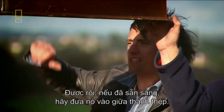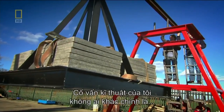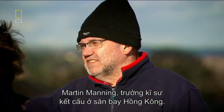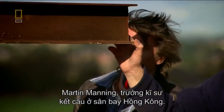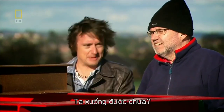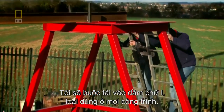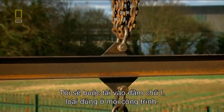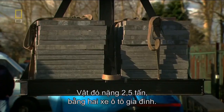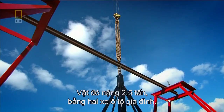Okay, if we're ready, let's try and get it down, but let's get it between the bars. I don't get just anyone to be my technical advisor. Martin Manning was the chief structural engineer at Hong Kong International Airport. Okay, can we get down there? First, we're going to load up a standard I-beam used in buildings all over the world with 2.5 ton in weight, about the same as 2 family cars.